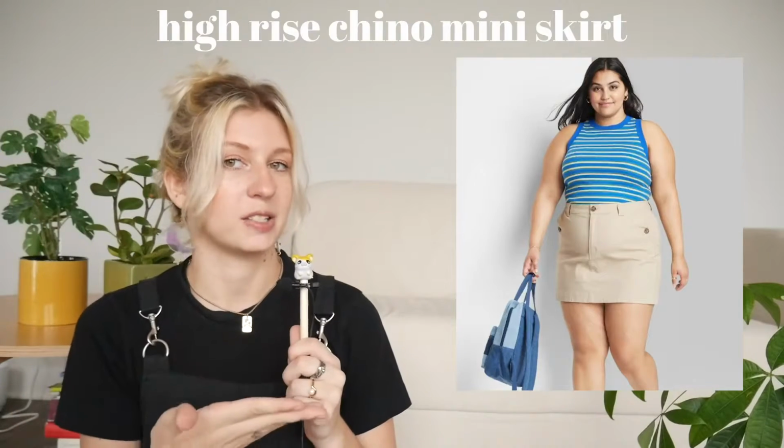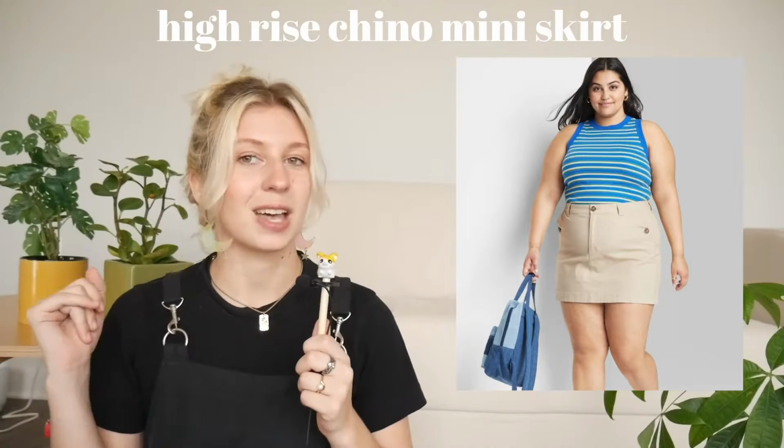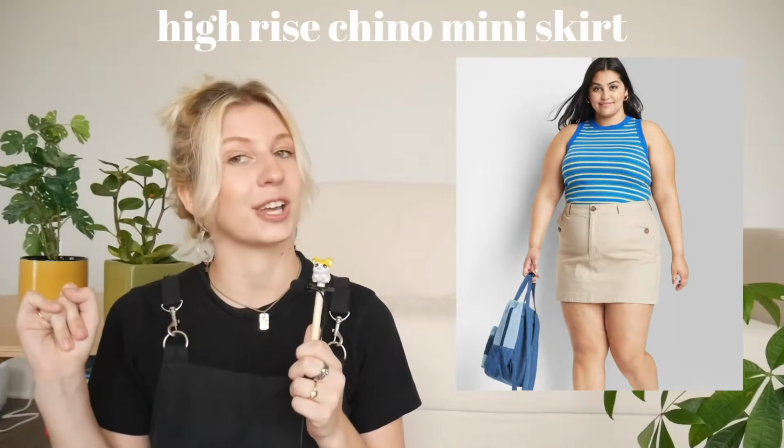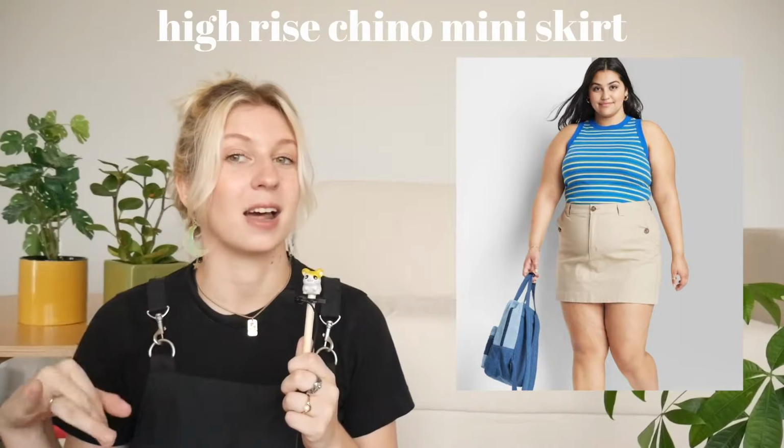This is another one that's kind of a classic basic, but it's also kind of currently trending, and that is this chino mini skirt. Like I said, this is just a classic piece. It's a basic. It's super versatile, and I really appreciate that this one is high rise and not super short.